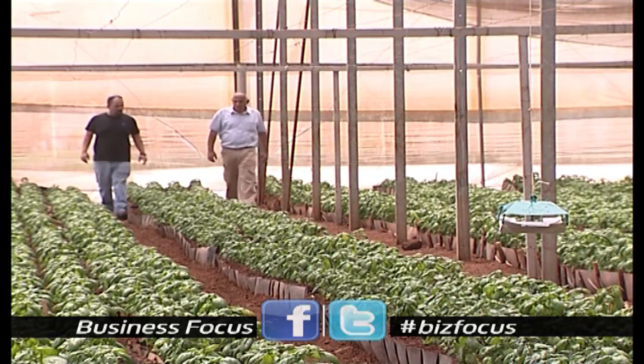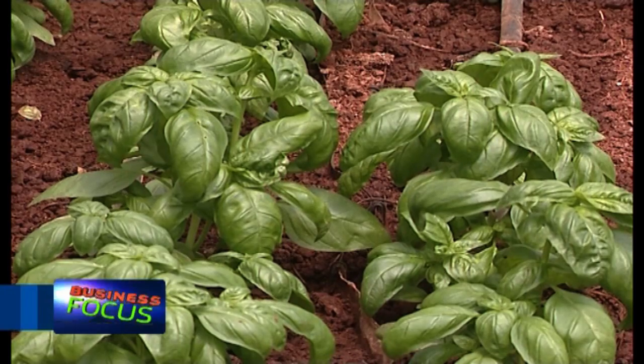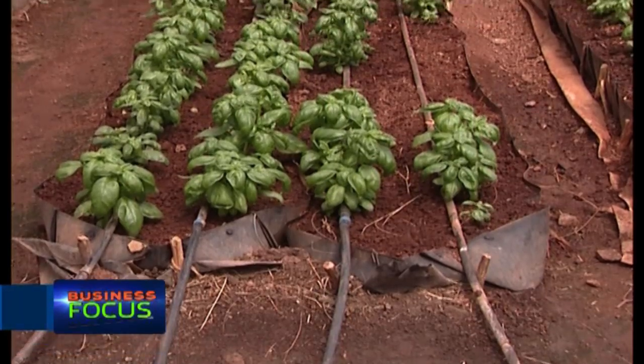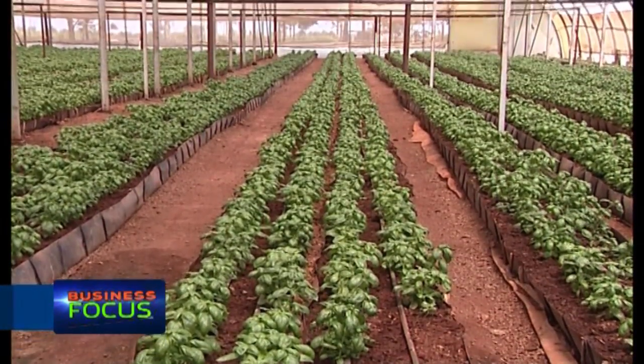Basil is an aromatic herb that is a common ingredient in Italian recipes used worldwide. It is in very high demand in Europe, Asia, India, Western North America, and parts of northern Mexico. People are creating a very big demand for that because it's very healthy and very tasty.